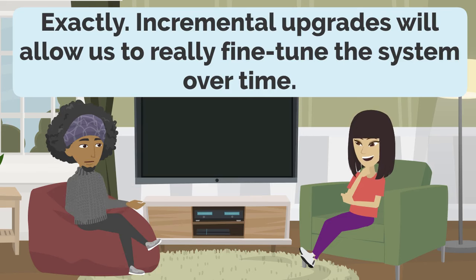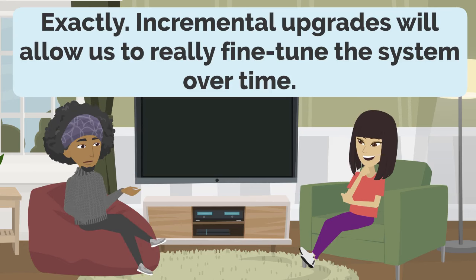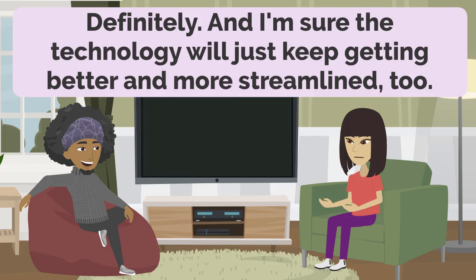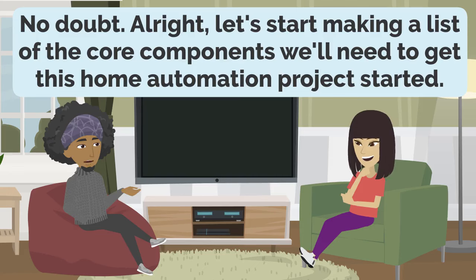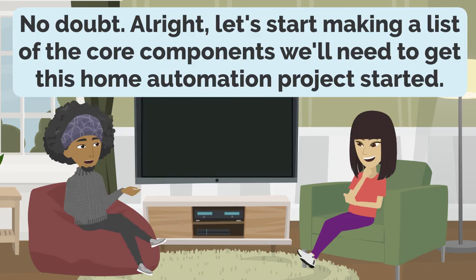Exactly. Incremental upgrades will allow us to really fine-tune the system over time. Definitely. And I'm sure the technology will just keep getting better and more streamlined, too. No doubt. Alright, let's start making a list of the core components we'll need to get this home automation project started.